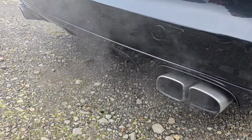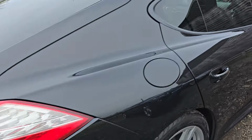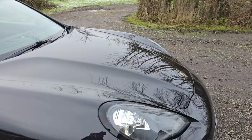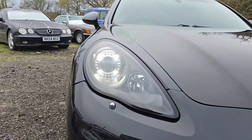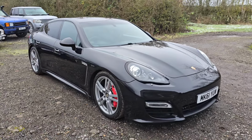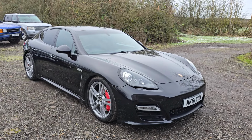Lovely burble from these quad exhausts. No weird noises from the engine. Pulls incredibly well, as you can imagine. See the DRLs lit up there now. But yeah, there it is, our absolutely fantastic 2011 Porsche Panamera Turbo S.